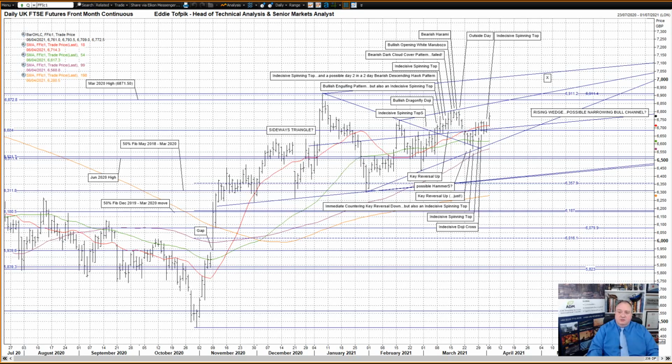What I had initially thought of as being a sideways triangle over 2021 may be morphing into another pattern, or one of two patterns. I suspect the late January to date action may be becoming either a rising wedge pattern or a possible narrowing bull channel. Currently both are between 65.97 and 68.51. I'm not too keen on the latter, but the former has some merit. I'd like you to keep this in mind.